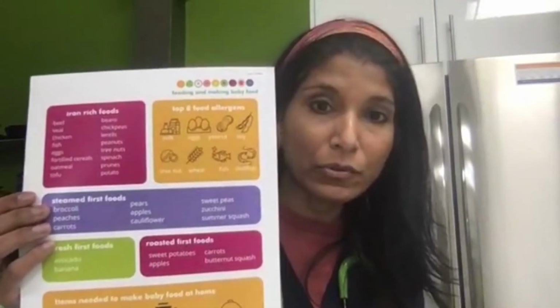Here's an example of a little handout that you can download. A lot of these topics will have their own little download at the bottom, and it shows you high allergen foods that you can introduce. It shows you iron-rich foods, and then foods that you can make at home and how you can prepare them and what little tools you need. You don't need a fancy baby making setup. You can use common kitchen items that you have in your home.